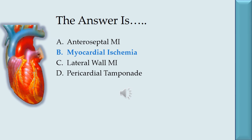If it was an MI, you would not see depression in the ST, you would see elevation in the ST segment. In tamponade, you might see the same ST segments as in pericarditis, where there is kind of a universal ST elevation. There are multiple ST segment elevations in leads 2, 3, and V3 through V5, and also electrical alternans, which simply put is a beat-to-beat alteration in the QRS appearance. Or you may even see some low voltage QRS complexes with tamponade.